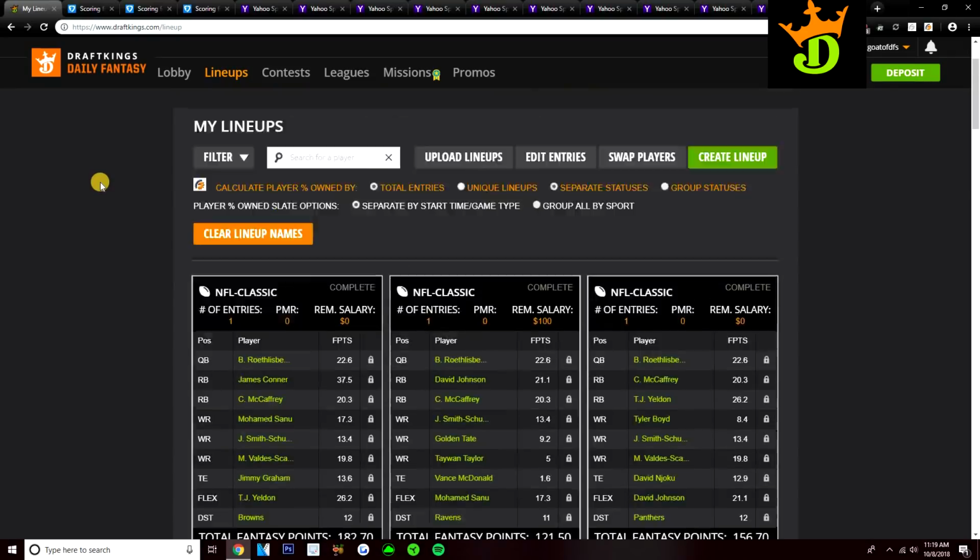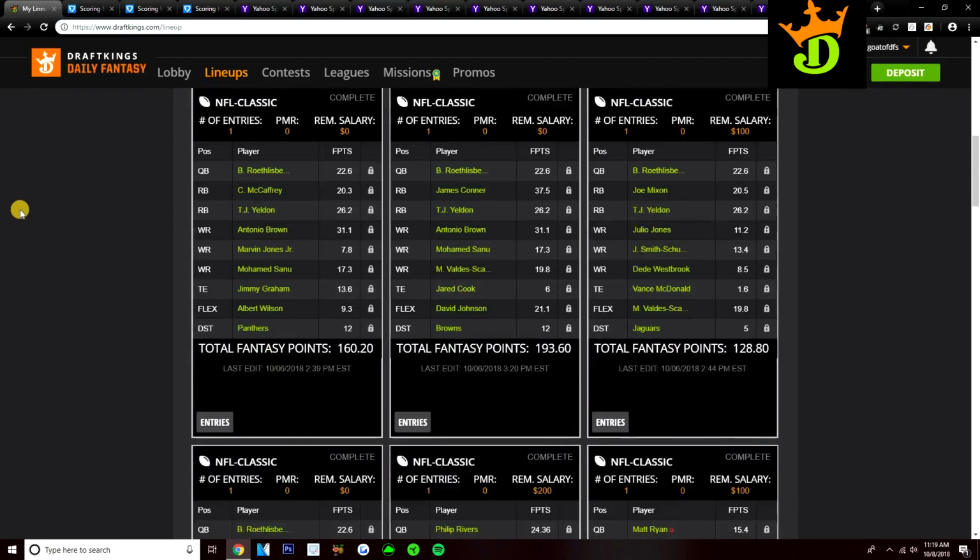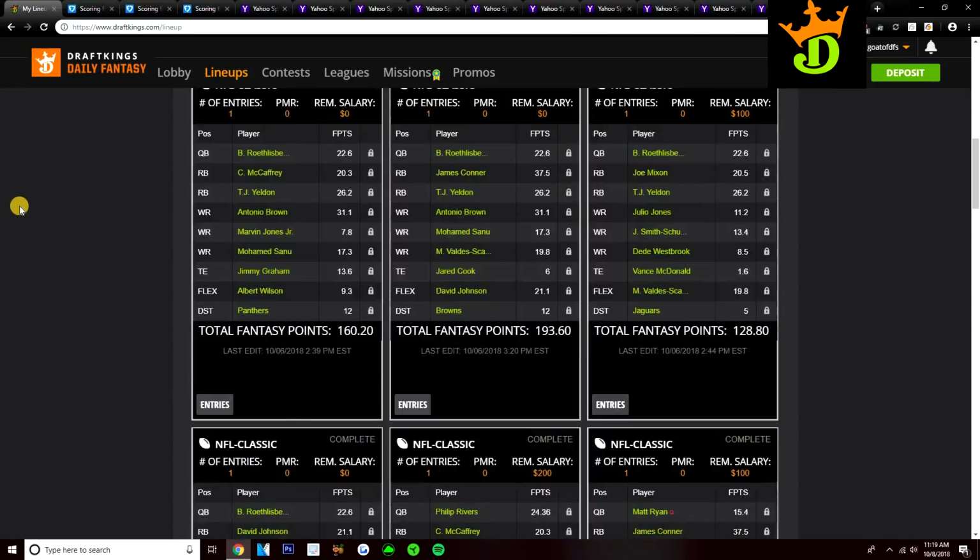But looking at some of my teams that didn't do that great, a 121 here. This one was solid, stack-wise. Ben to Juju, DJ, McCaffrey were good, but then Tate, Taylor, Vance McDonald, all 3 disappointing outings. 3 guys combined for less than 16 DraftKings points. Really disappointing outings from Tate and Taylor, McDonald as well. That lineup definitely struggled a bit.